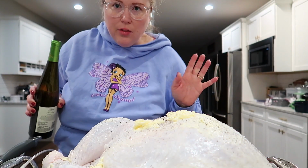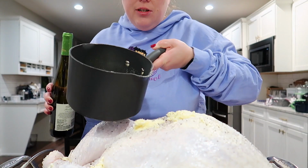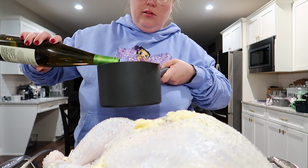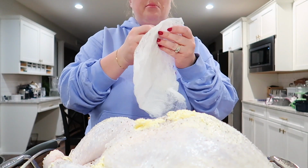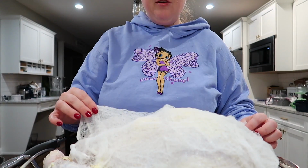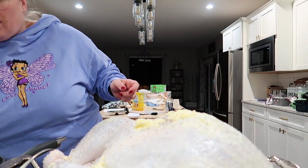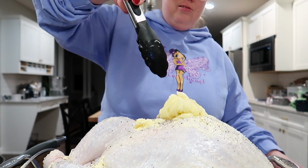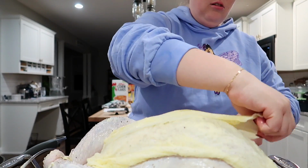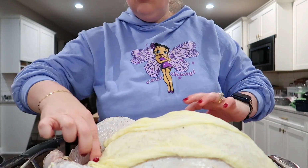Pepper. All right, so the key to golden brown turkey skin is we're gonna combine, I've got 3 sticks of melted butter in here. I'm gonna add in 1 bottle of white wine, and this is a piece of cheesecloth. What we're gonna end up doing is using this to cover the skin of the turkey. We're gonna mix it into the melted wine and butter, and then as we continually baste the turkey and it cooks, it will help create that golden brown skin that is in the Norman Rockwell picture that we also desire.